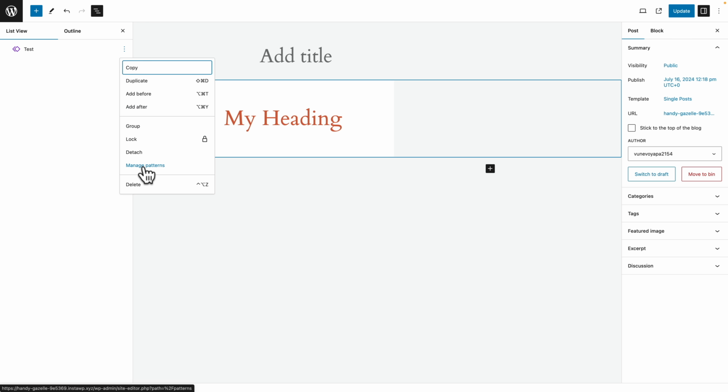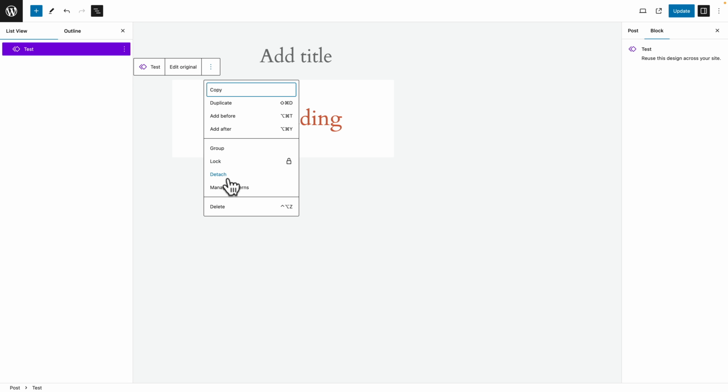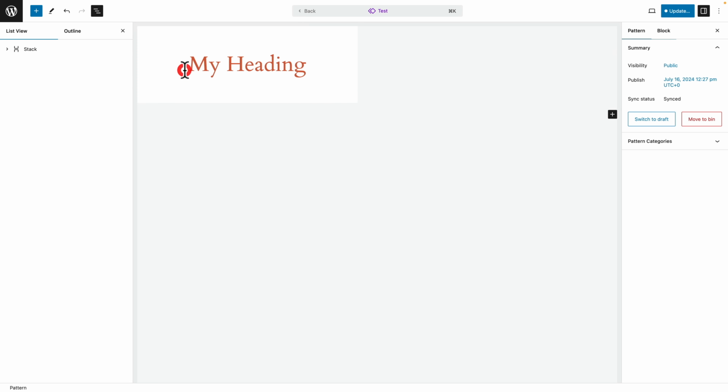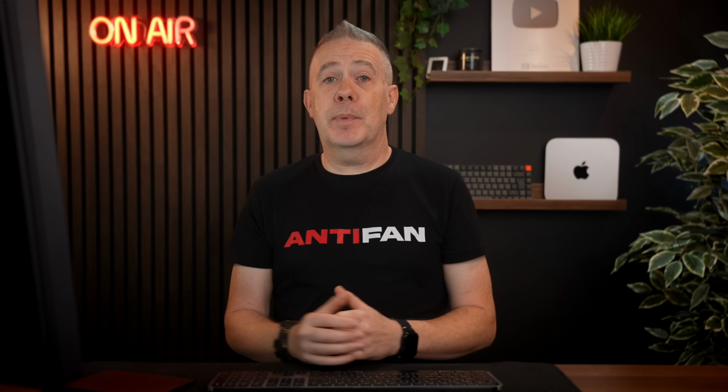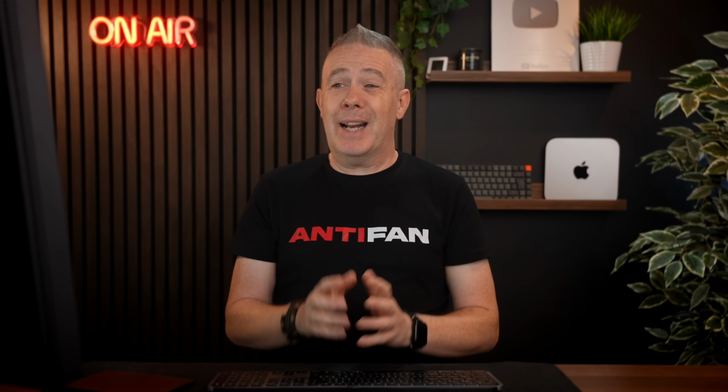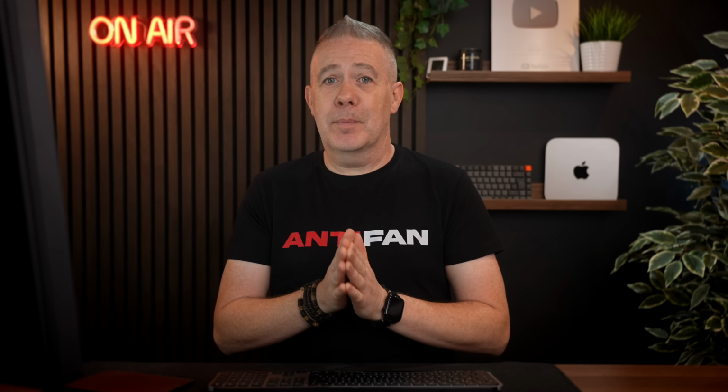Instead of saying manage patterns, can't we just edit the pattern? Can we have an option that just says edit pattern, not this 3 dots crap that we get everywhere that says manage patterns, which then just takes you to manage a pattern, or we can edit the original. It just doesn't have a cohesive experience. And I think that's the biggest thing that I find super frustrating about where we are with WordPress right now, and have been for quite some time.